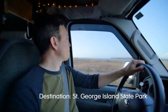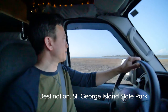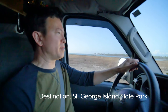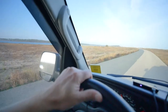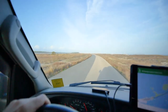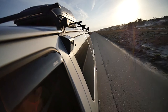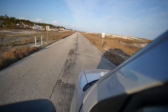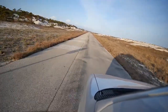St. George Island State Park. Looks like it's basically a barrier island. It's kind of like Pensacola Beach. And driving down here to the campground, you can see it's very nice. The sun is actually coming out, so we might have a nice sunset view. The sun is actually behind us. I like this. Only driving 3 hours a day.